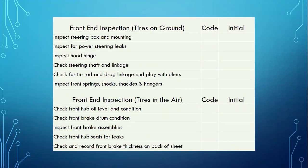Steering boxes, steering box bolts, and the mountings on a plow truck, with the weight they carry on the front end, those bolts periodically loosen up. You always want to take your hand and try to move those big bolts, and if they're loose, tighten them up, because you don't want that hole egging out and having a whole bigger problem.